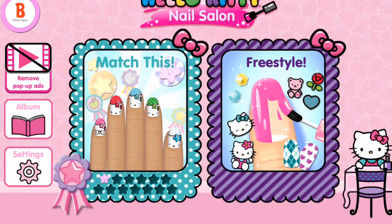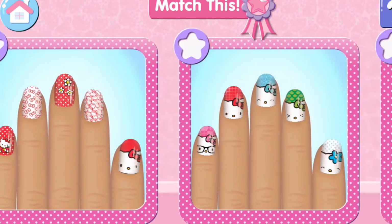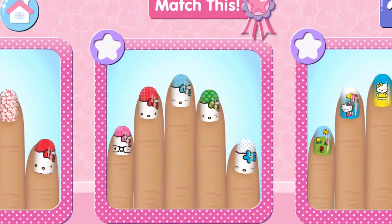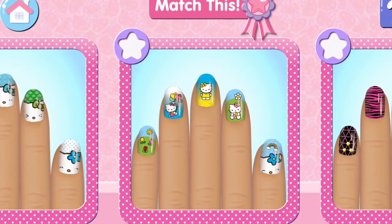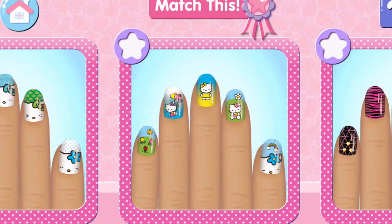What would you like to do now? Are you ready for a challenge in Match This? Copy the specially designed manicure prepared for you. It's the perfect way to practice your skills. Earn a cute star every time you're able to match one of the manicures. Try one of the Match This challenges to test your skills and earn stars by matching the manicure designs.